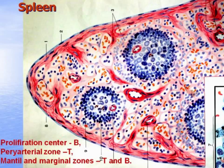White pulp is composed of T and B lymphocytes, and there are 3 zones. The proliferation center or germinal center is the B zone. Here B lymphocytes proliferate. The periarterial zone belongs to T lymphocytes, and the mantle, this dark zone. And the marginal zone contains a mixture of T and B lymphocytes.